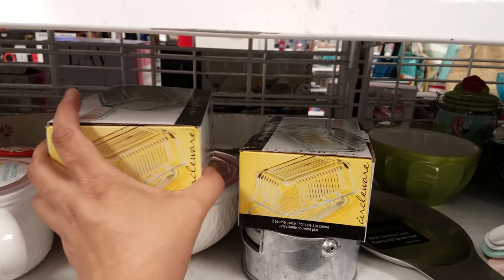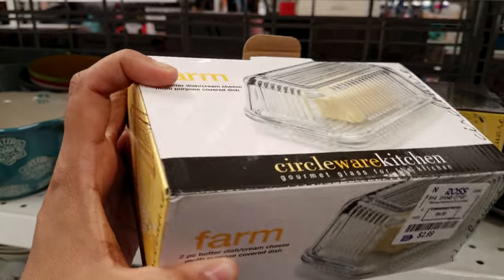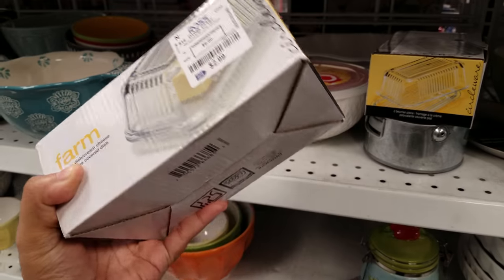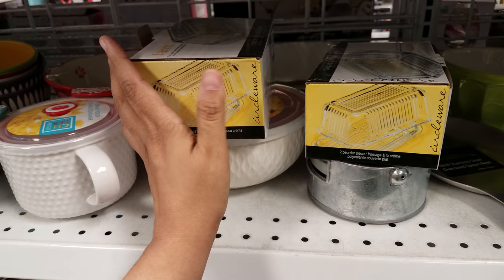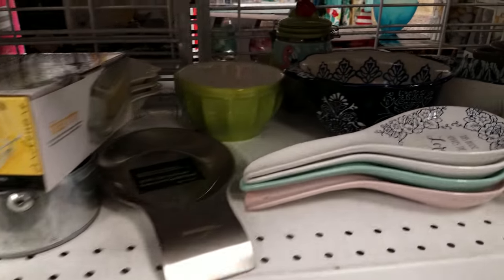So I've been finding a lot of butter holders. These are going to be three. Now, I've been looking for one for the longest time, and now that I'm looking for one, they're everywhere. It's kind of funny. I'm like, $3, hey, that's cheap. $2, that's cheap. Now they're popping up everywhere.